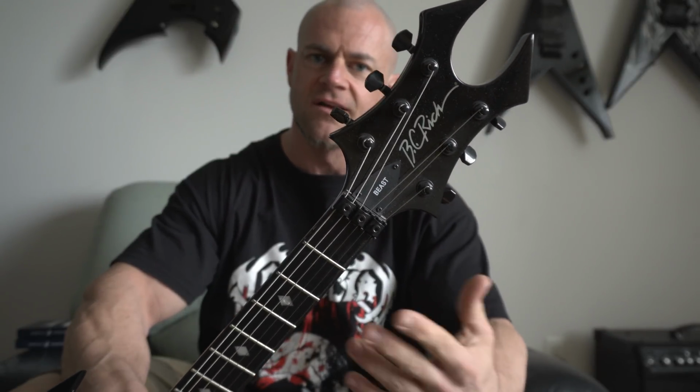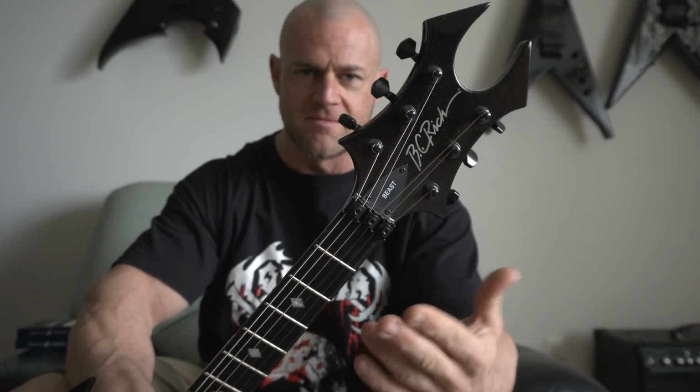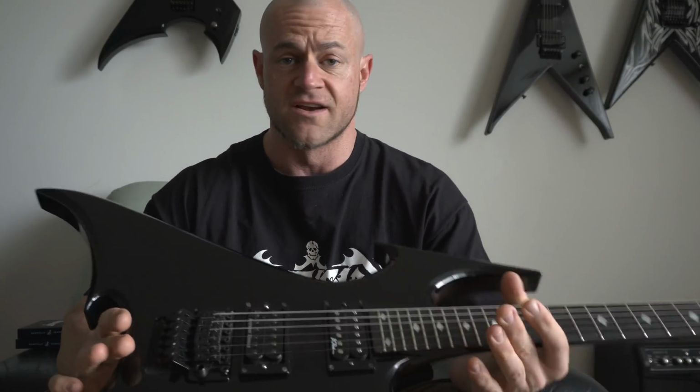Now, as far as setup goes on this guitar, I have D'Addario. I just used the basic nickel wound strings. I like those a lot better than the NYXLs. They just sound better, they sound brighter, they last longer in my opinion. Just what I've experienced with them, it might be different for some of you guys out there, but that has been my experience so far with these strings. So I just got 10 to 46. This is tuned to standard tuning.